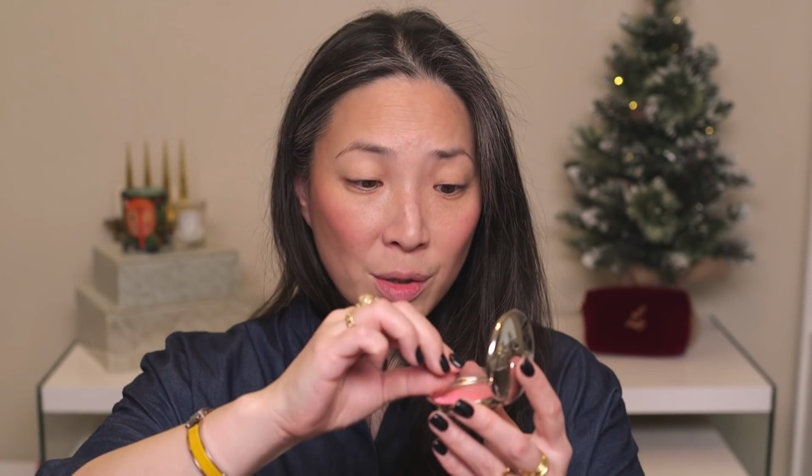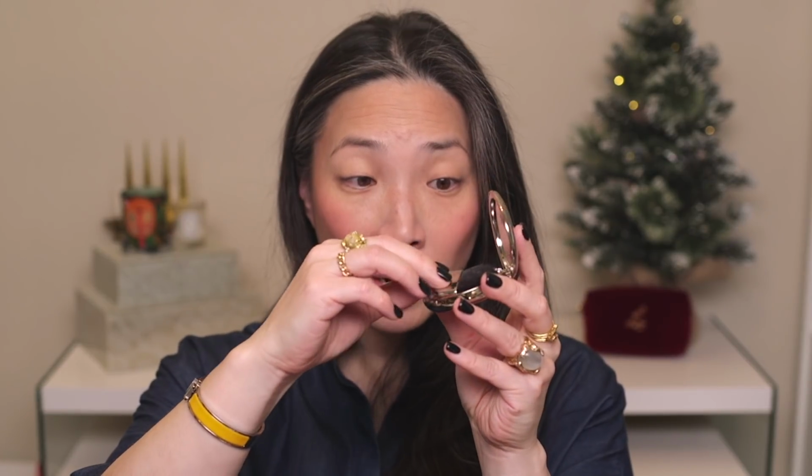So you definitely want to hold on to the little plastic sheet that comes on top of the blush because this brush just sits right on top. So anyway, I know I'm gonna lose that thing. And there's lots of other stuff in here.